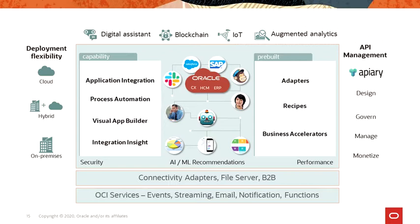Now, naturally enough, we can expose all of the APIs that have been created here through our API management solution as well.